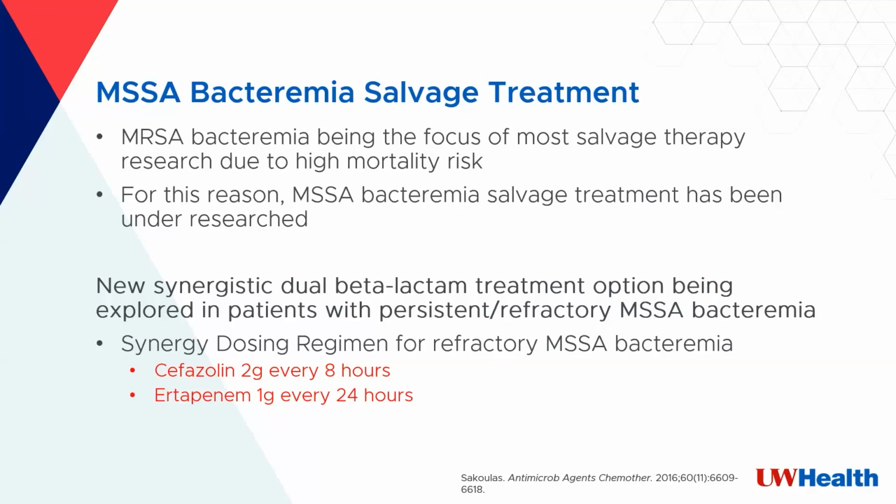So MSSA bacteremia salvage treatment is a very under-researched area of infectious disease just because of MRSA bacteremia being the focus and due to the high mortality risk with MRSA bacteremia. For example, there's an IDSA guideline for MRSA bacteremia. However, there's not one for MSSA bacteremia. I will mention that there is currently one in the works right now though. But this leads into the new synergistic combination beta-lactam of cefazolin and ertapenem. I have those two dosing listed here, cefazolin 2 grams every 8 hours and ertapenem 1 gram every 24 hours, as synergy dosing for salvage or refractory MSSA bacteremia.